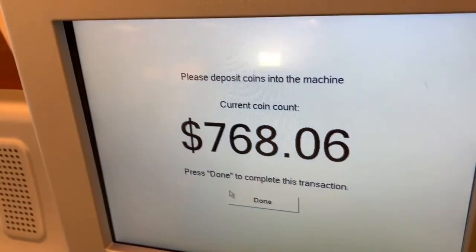Quarters. We're at $768.06, guys, about to add to the total.